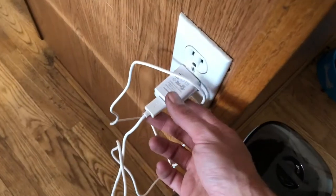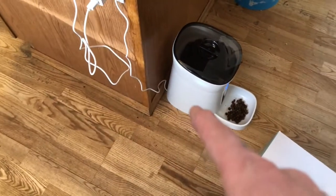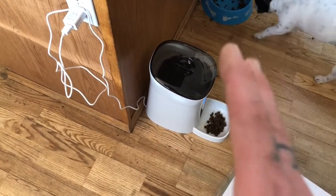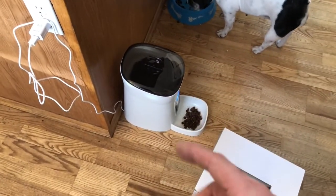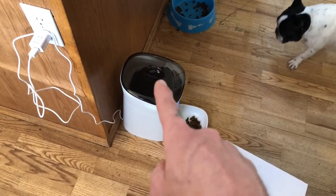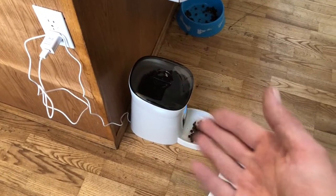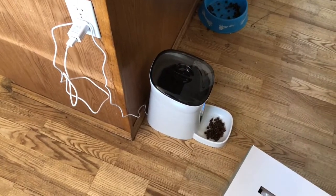Comes with a USB plug and the USB cable, which is really nice. And there's also the option of using batteries. It's pretty neat. Again, not my cup of tea at $85. I would not have paid that. I'd probably be more in the $40 to $60 range for this particular item, especially without the locking lid and no O-ring. In case you don't have it dumping food very often, the food could potentially go stale.